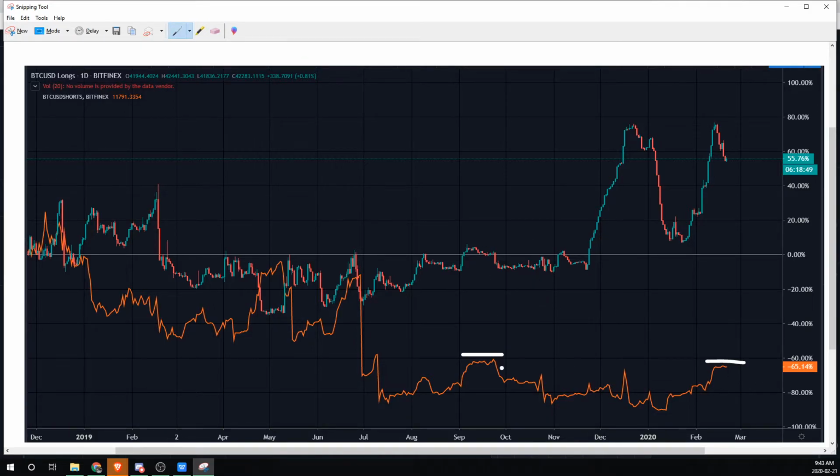Now, just to kind of go over, just because the sellers are losing a bit of confidence here doesn't mean that the buyers are instantly going to gain confidence. They are in a relationship, but they're not exactly correlated. So what this means is we can have both increasing buy volume and increasing sell volume, or confidence, and decreasing buy confidence, decreasing sell confidence to some degree.